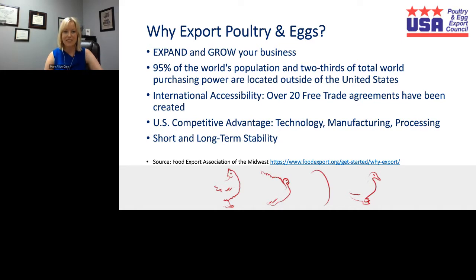So we have all of these great trade agreements in place that make it very easy to trade with several different markets. Additionally, the U.S. just has a competitive advantage, plain and simple. We have great technology. We have amazing manufacturing and processing equipment and programs in place, and the world recognizes that. And because of that, they trust our product and they want to buy from us. So there are customers who are just waiting out there.